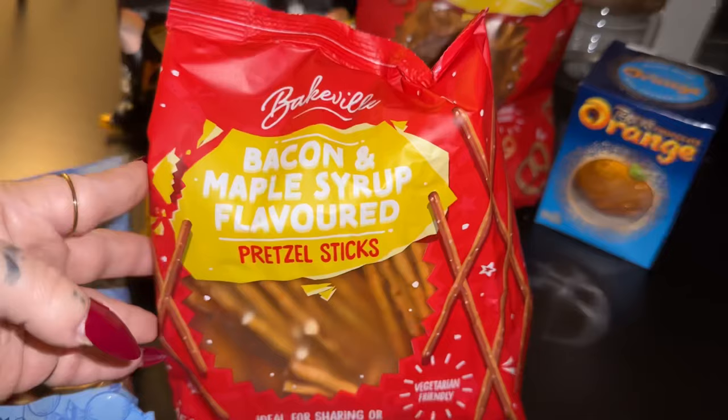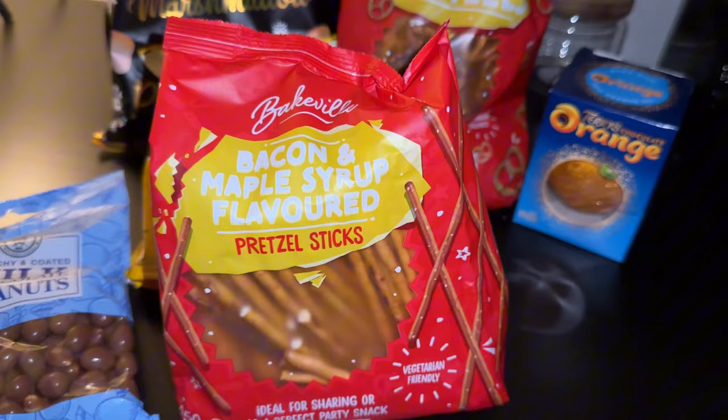I got these, which are not gonna go in the trail mix, this is just for Christmas. Bacon and maple syrup flavoured pretzel sticks. These are like coming out for Christmas and I thought I would get them for over Christmas.